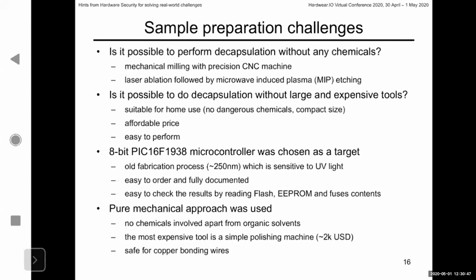You can use mechanical milling with precision CNC machines, or you can use laser ablation followed by microwave-induced plasma etching. But both methods require very expensive tools, and those tools are quite large. So they're not suitable for home use, although they do not involve any chemicals. So the question is, is it possible to do decapsulation without those tools, in a way that is more affordable in price and easy to perform? As a target for my experiments, I chose a low end PIC microcontroller.